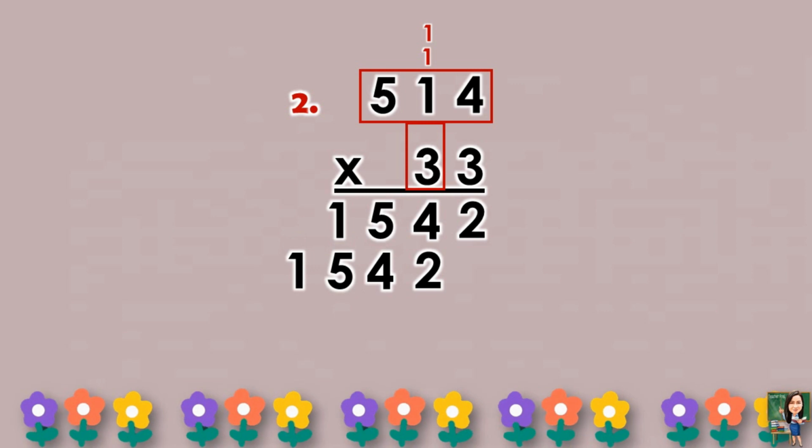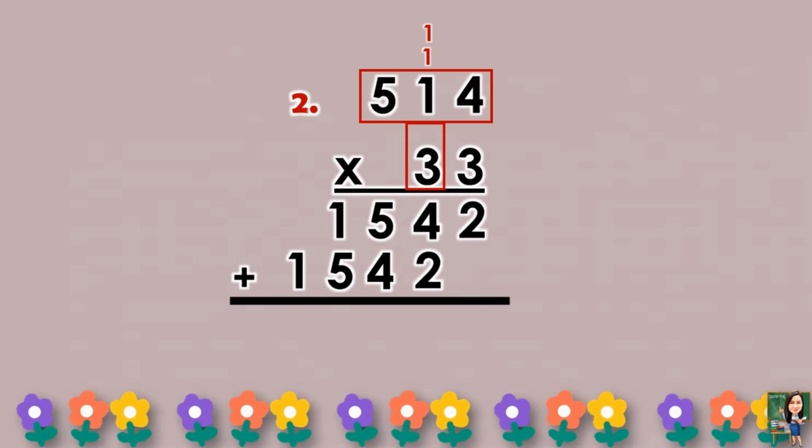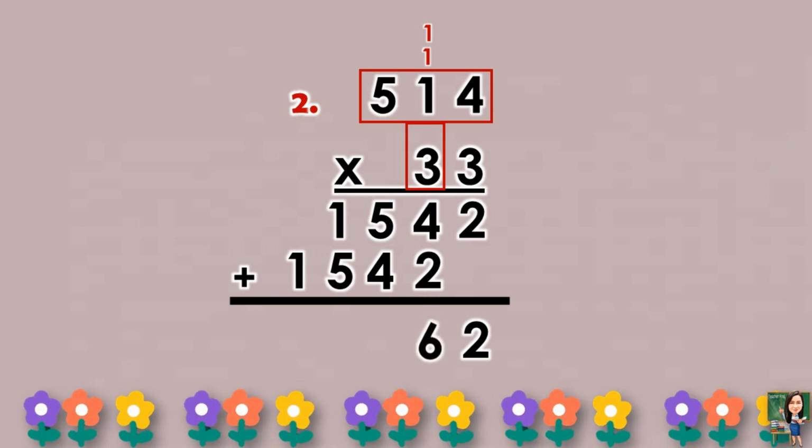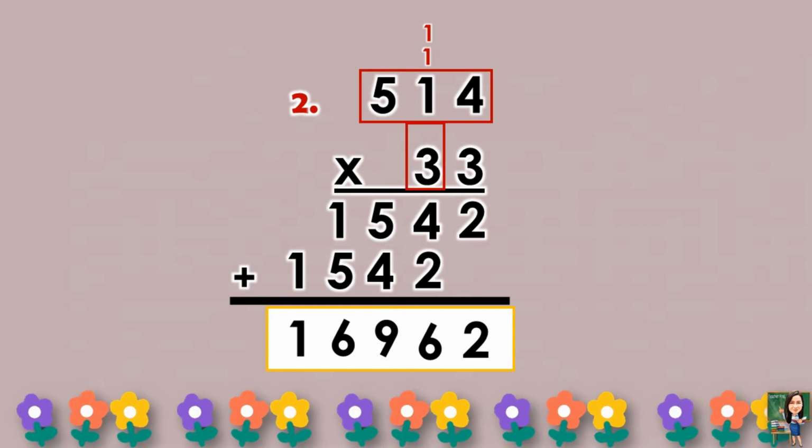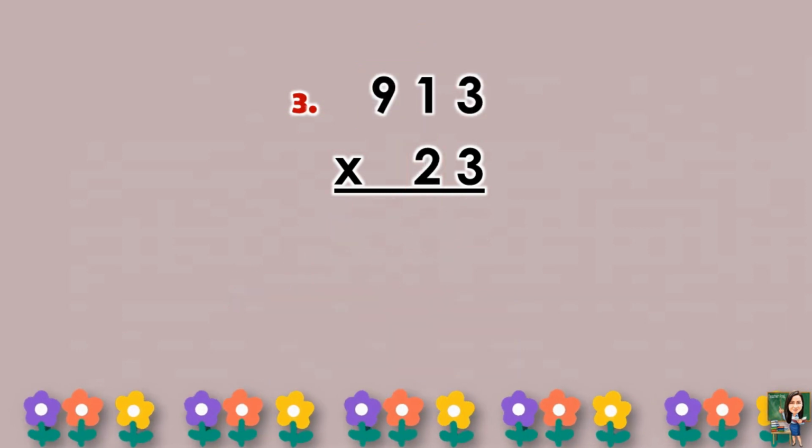Then add the partial product, 1,542 plus 1,542 equals, bring down 2, 4 plus 2 equals 6, 5 plus 4 equals 9, 1 plus 5 equals 6, and bring down 1. So the final product is 16,962. Number 3, 913 times 23.